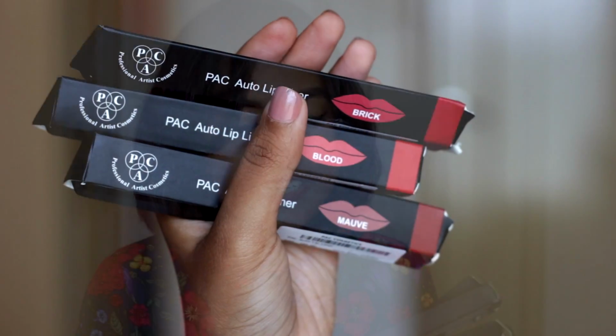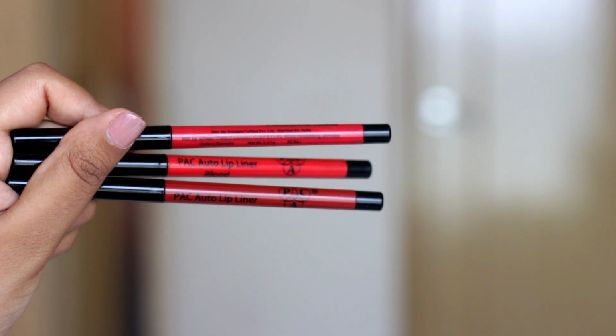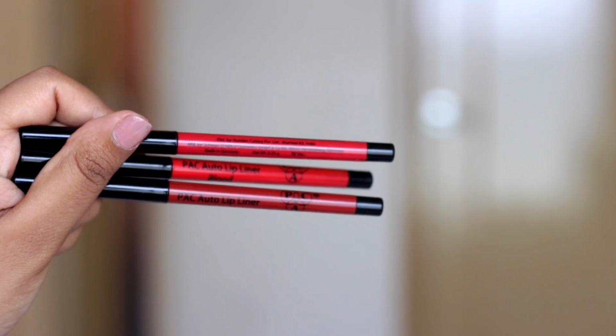And the final 3 lip products I have, these are the boxes, are the PAC Auto Lip Liner. So they sent me 3 of these. One is the shade Brick, the other one is called Mauve, and the third is called Blood. So again, there's a subtle color difference on the box itself, like you can see on the lip and on the strip here, so that you kind of get an idea of what shade you're getting.